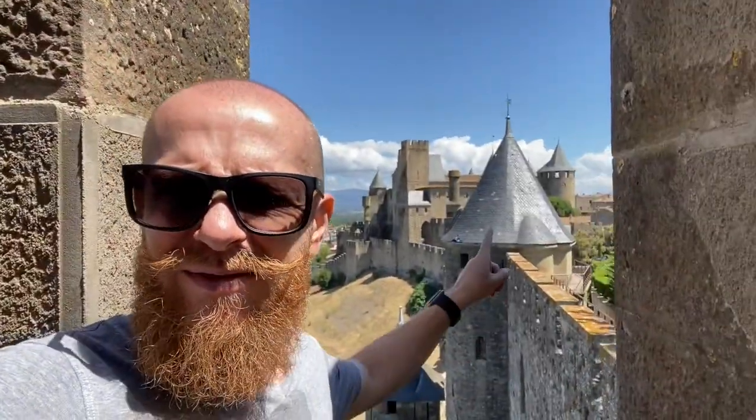You can visit the city and it's free. It's open every day all year. If you want to visit the castle, this castle here, and you can walk on the walls. You can see the town, the new town there. Then you have to pay €9.50 for adults. Children are free.